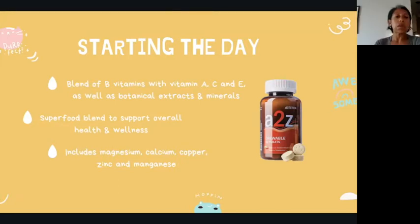So something good to consider is a multivitamin. Here you have the doTERRA multivitamin chewable for the kids. Vitamin B combining with the A, C, and with the botanical extracts and minerals, like a superfood blend to support the overall health of the kids. It includes magnesium, calcium, copper, zinc, and manganese. And it's very important to highlight: why do we need to take multivitamins?